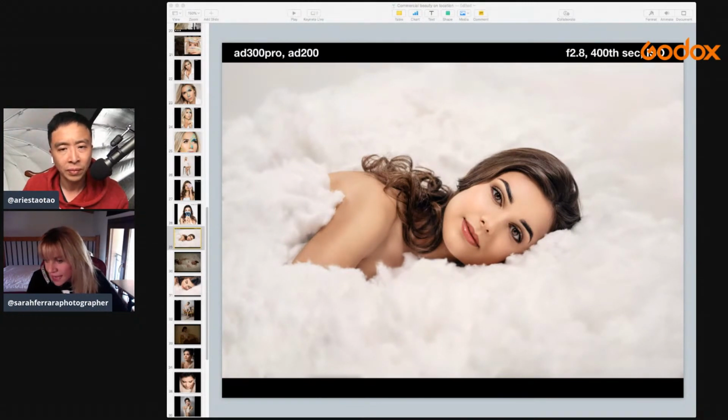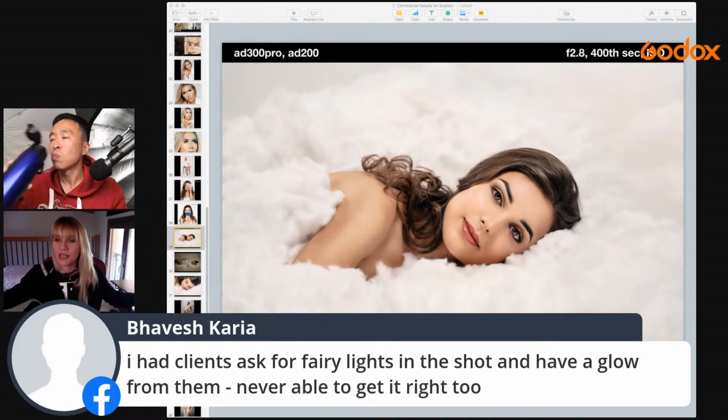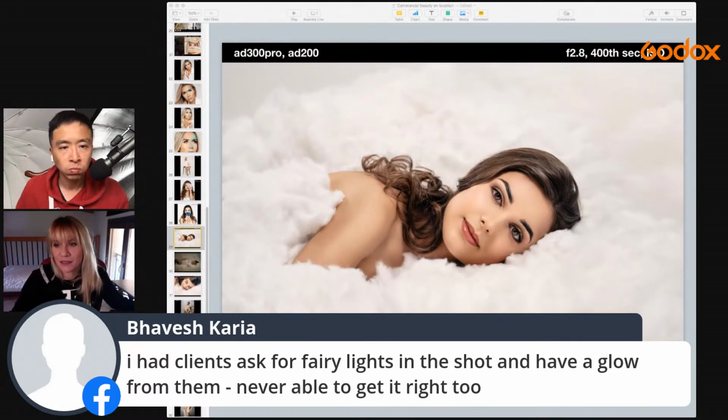Bhavesh Karia said, I had clients ask for fairy lights in the shot and have a glow from them, and I was never able to get it right. Exactly. Another problem with this room was that there was loads of natural light coming in through these huge windows. You need an almost dark room for fairy lights to have that glow. And if you're using flash, the flash is going to knock out the fairy lights. If you do have clients ask for that, then you know in advance it's not going to work.